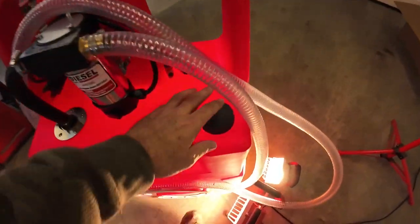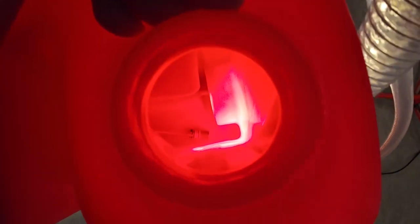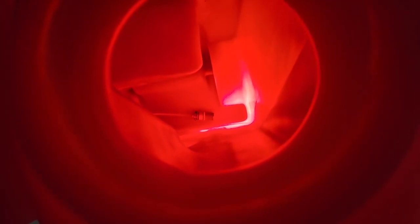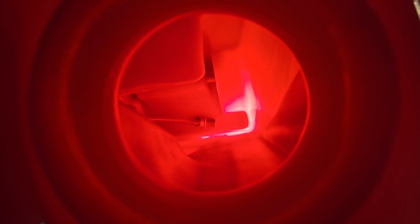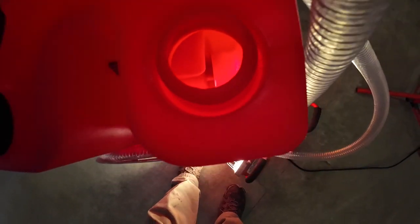One thing I did want to show you guys before I fill it up is inside the cap here, if you look down inside, you can see the pickup hose down there. It does have a filter on it. I can't really tell how big the mesh is, but it looks like it'd filter out at least some big chunks. There's plenty of hose down at the bottom, so it's going to sit in the very bottom. It looks like it kind of sits up in this front corner here. So maybe if we're trying to get the last little bit out, we can tip it up that direction.